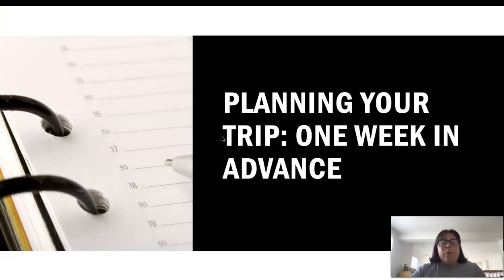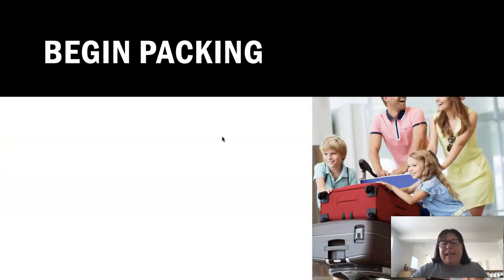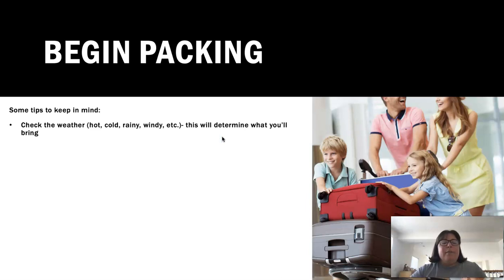So now we're 1 week away from your trip. Begin packing. Okay, I'm an obsessive packer where I'll usually start packing about 2 weeks in advance. But on average, begin packing about a week in advance. Couple things to keep in mind. Obviously, check the weather, if it's going to be hot, cold, rainy, windy, and this will determine the kinds of clothes that you're going to bring. And make a list and stick to it.